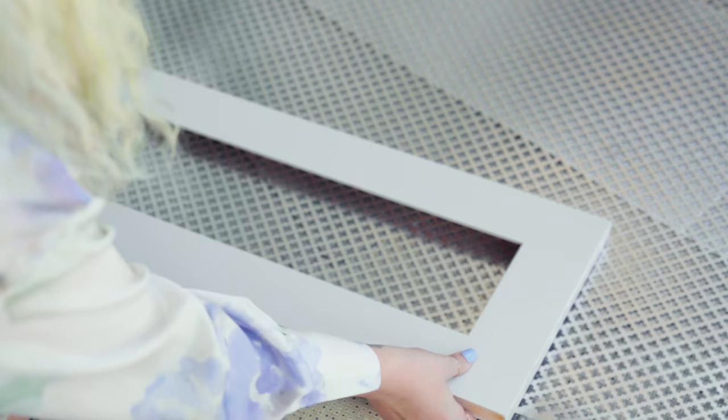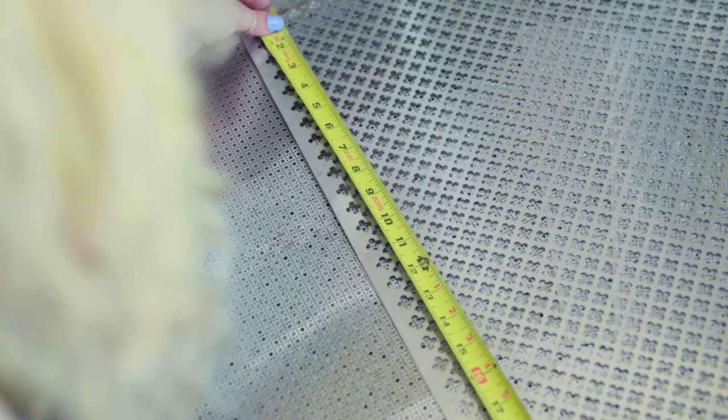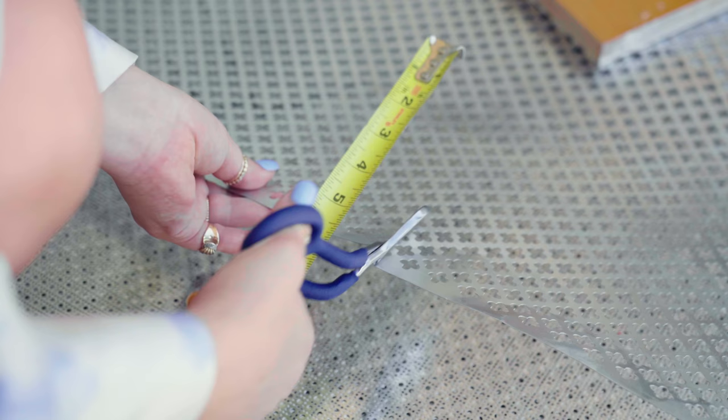You can get these decorative aluminum sheets at basically any hardware store and cut them with tin snips. I'll be able to make inserts for all of these cabinets for less than $40, but visually it's gonna be worth so much more than that.